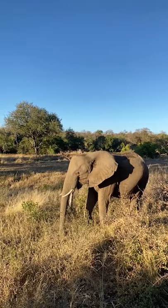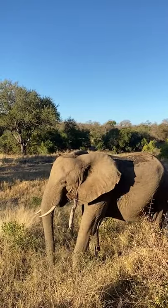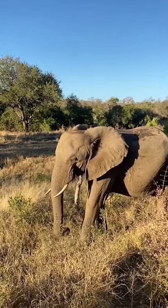Lights on her. You can see the mud also on her back. Nice warm day we had today. The days are slightly getting longer, of course.